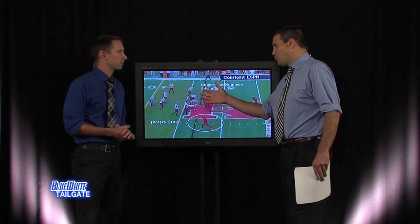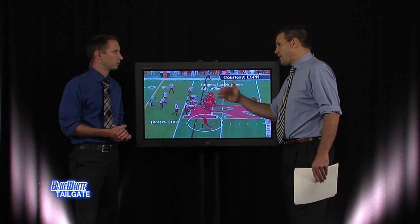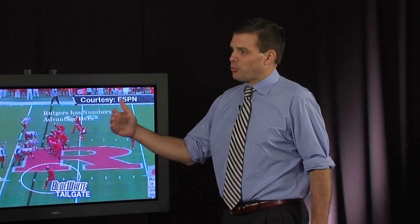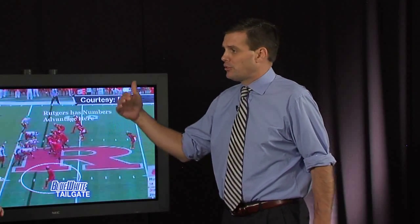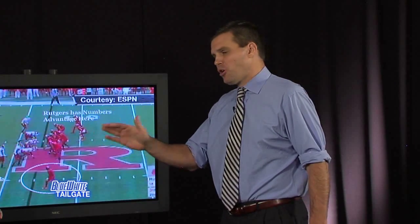Well, I think the key thing is, Bill Walsh talked about those third mediums. You want to make them 50% of the time. If they can convert those 50% of the time, that's another 3 or 4 plays where your defense isn't on the field, another 3 or 4 plays where Rutgers isn't running the ball down your throat and controlling the tempo of the game. Because when you go on the road, if you can control that tempo, it makes all the difference in the world for the visiting team.